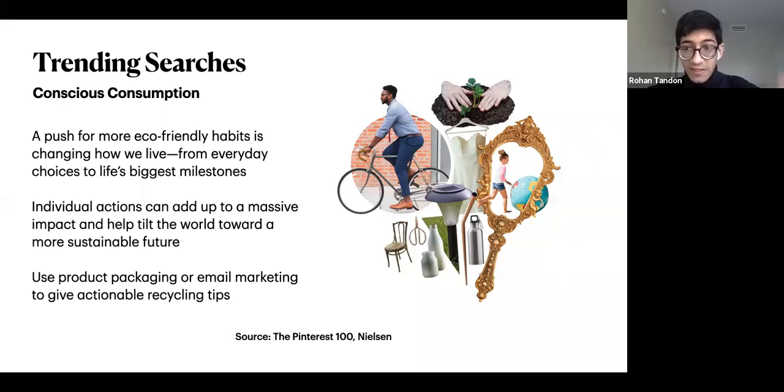And in a study by Nielsen, 81% of people agreed that companies should have more recyclable products. And politicians are also feeling the heat because people demand action. And here's a business tip. Use product packaging or email marketing to give actionable recycling tips.